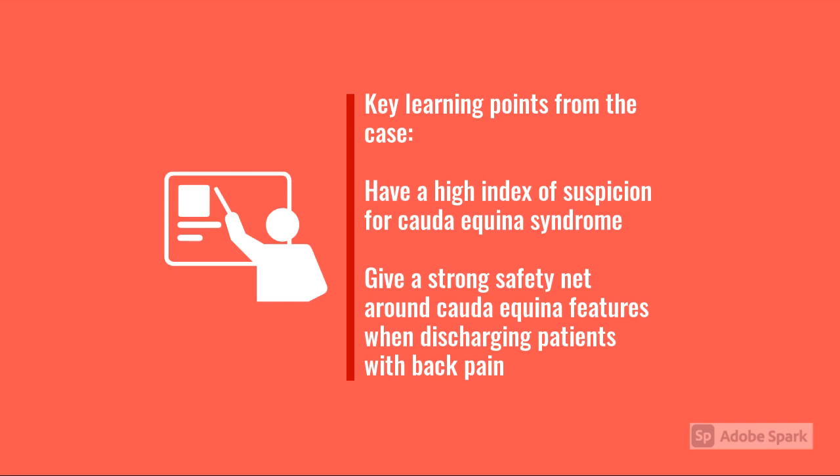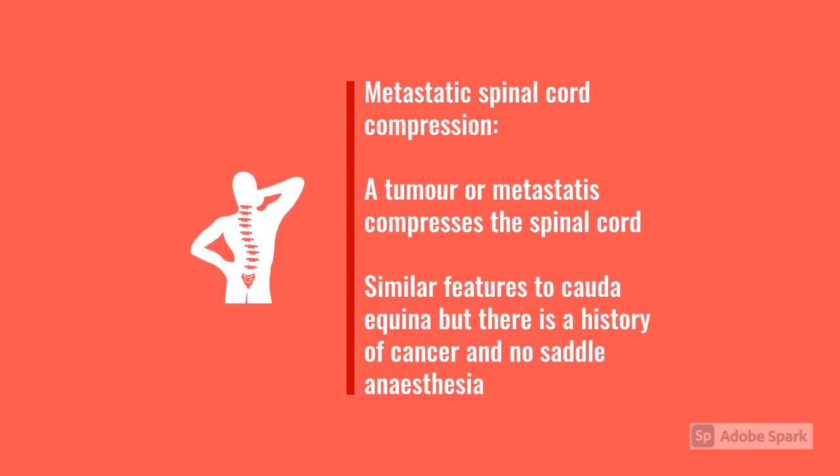Obviously, it comes to most of our heads when we're seeing back pain with neurology. The other big thing is metastatic spinal cord compression. Max, you're on oncology at the moment, you must have seen that a few times. Do you want to tell us about that? Yeah, it's actually a surprisingly common presentation, and it presents incredibly similar to cauda equina syndrome, except the patients don't tend to have that saddle anaesthesia. Why do you not get the saddle anaesthesia?